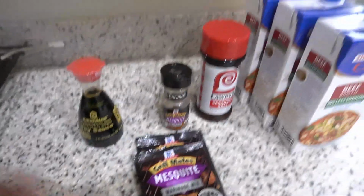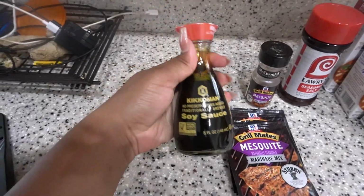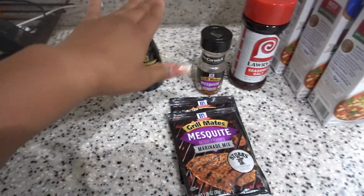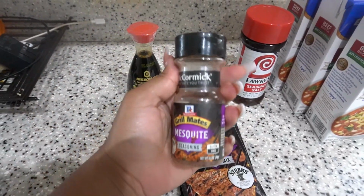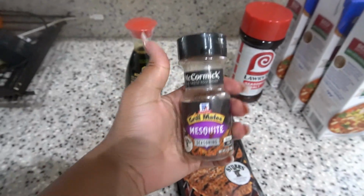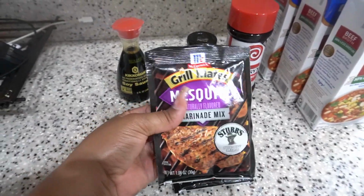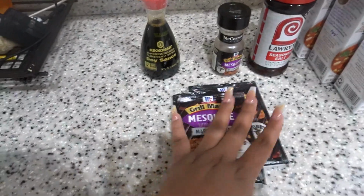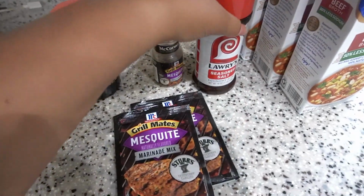So as far as seasoning goes, the first thing I like to use is my soy sauce. This is gonna give it a nice color. Then this is the McCormick Grill Mates seasoning. This is the seasoning I use. Babe bought some in the pack. And I like to sprinkle a little bit of Lawry's in there.